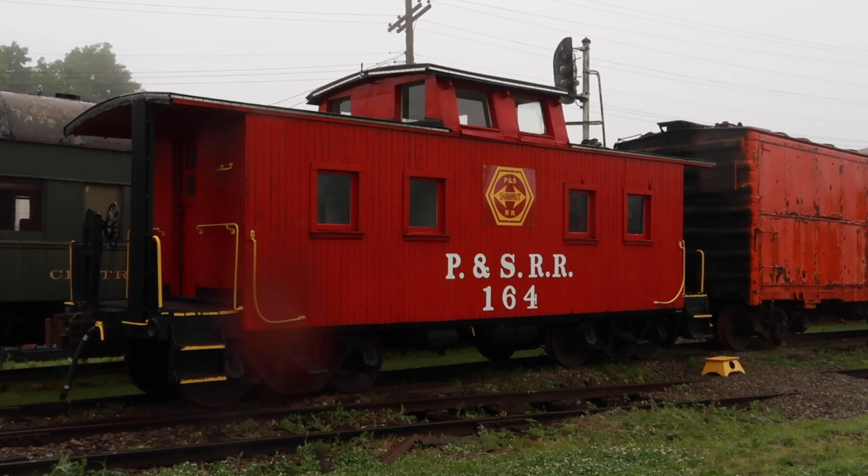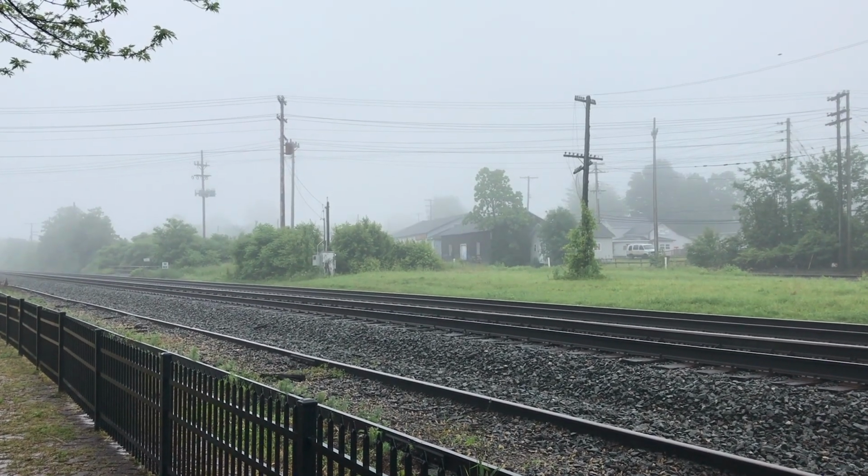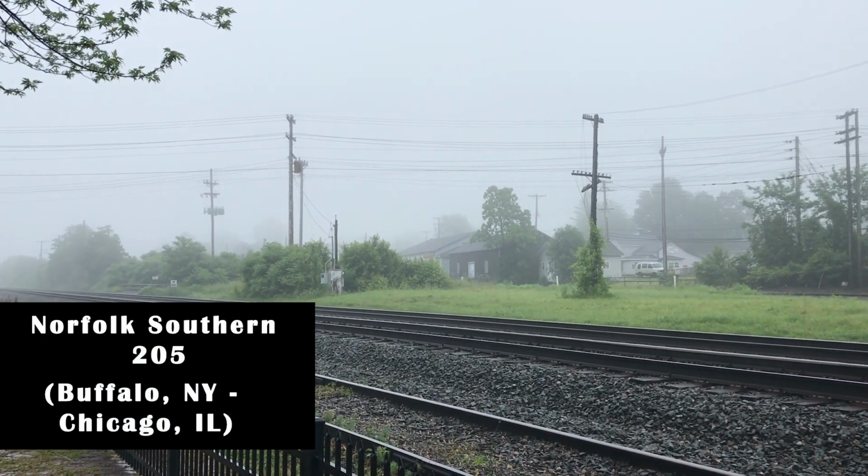Wasn't as bad as I thought it would be, but as soon as I could, I got back out trackside and caught NS 205, container traffic from Buffalo to Chicago.